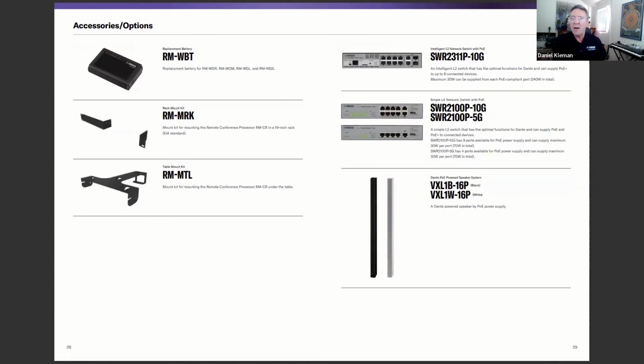So down here, I will point this out. The VXL1B-16P and W, which just means black or white, the line arrays, and our switch products are part of the solution. So these are products that have been given to us basically by the Pro line, our professional audio line. And so you can't come to us and buy those directly. But if you're buying an Adecia solution, they are part of the kit that comes with it. So you just say, yeah, I want a switch and speakers, and that is what is part of the kit. Or you can use your own switch and your own speakers, and then there you go. There's just distributed audio or what might already exist in an environment.